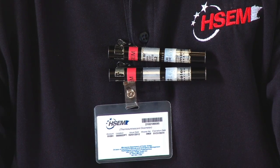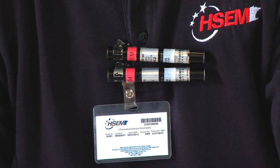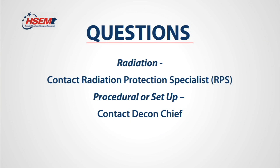Ensure all station personnel are wearing dosimetry and proper PPE at all times. If at any time you have questions about radiation, contact the radiation protection specialist. For procedural or setup questions, contact the Decon Chief. When the station is set up and operational, notify the Decon Chief.